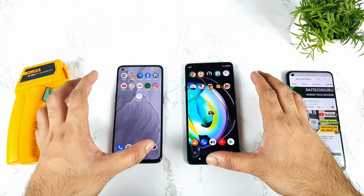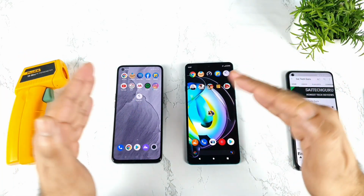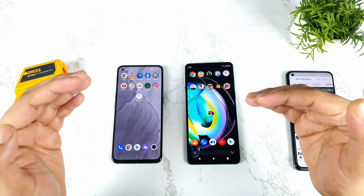Yes friends, I deliberately chose this exact battery percentage. I just want to see which phone actually maintains really good throttling even when the battery percentage is below 15%.